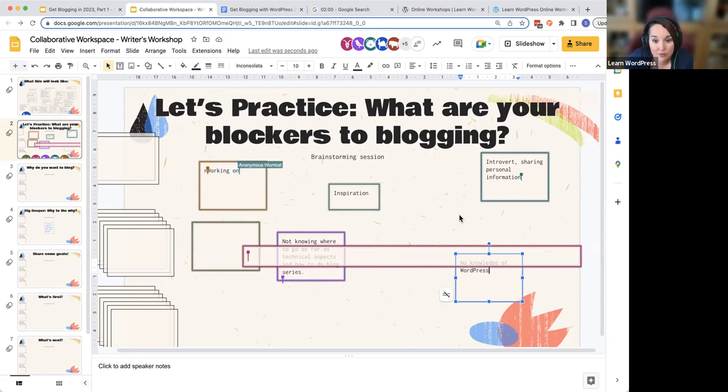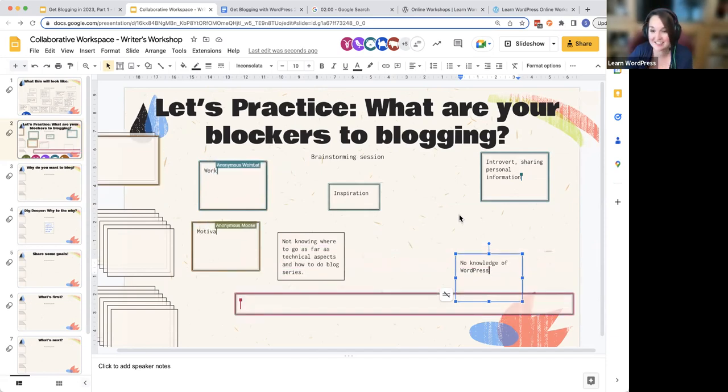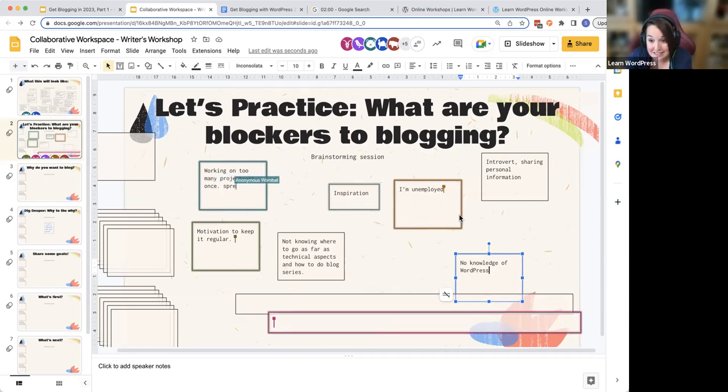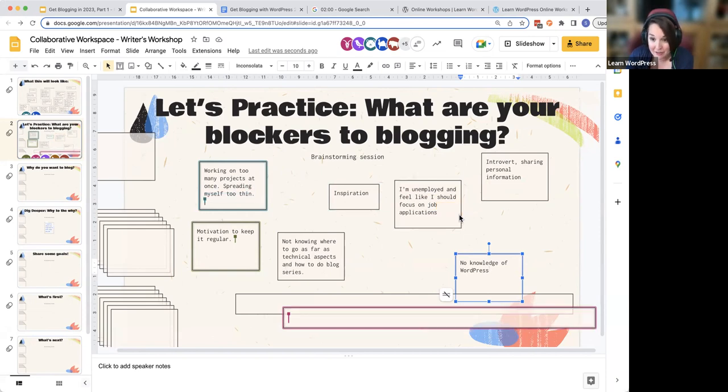I see someone wrote introverted, sharing personal information. Yeah, that's one of my big concerns with blogging too, is that I do share a lot of really personal things. And it's interesting because I actually made the best friend of my life because of LiveJournal, of all things. We're still in touch to this day. And it was because we just shared our personal blogs with each other. But at the same time, I have friends who have posted things that come back to bite them a little bit. So, how much do you share? What's the line between oversharing something that might make you unsafe versus sharing enough that people can connect?